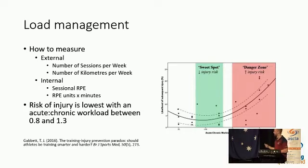And what we do to consider that is take an internal measure of load. The classic way that's been done, you may have come across it, is a sessional RPE rating. So at the end of a session, about half an hour after, the athlete goes 1 to 10 on how hard that was, and you multiply that intensity rating across how many minutes the session was. That gives you a number to look at what that load was for that session. It doesn't really matter whether it was gym or swimming, that's just a good metric we can use.